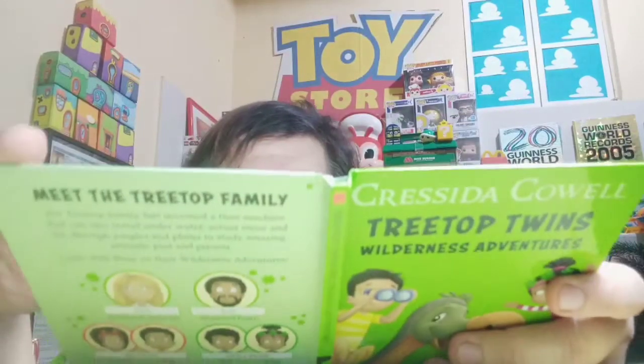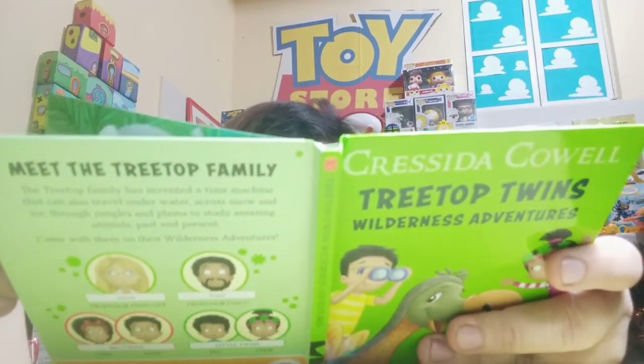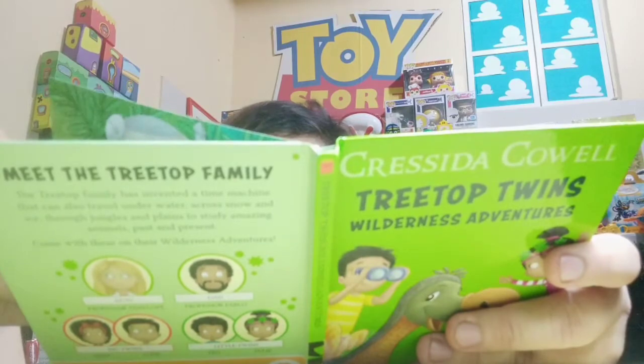Okay, so this is it. Look at that. It is a Cressida Cowell Treetop Twins Wilderness Adventure. The Twins Discover a Dodo. Look at that. That is a pretty awesome toy book. So we'll try to read it. The Twins Discover a Dodo by Cressida Cowell.